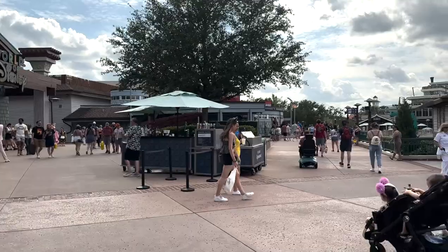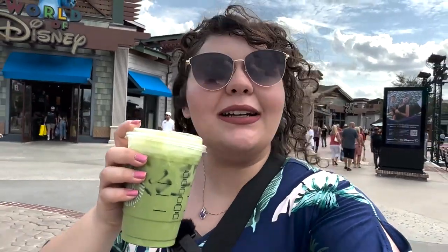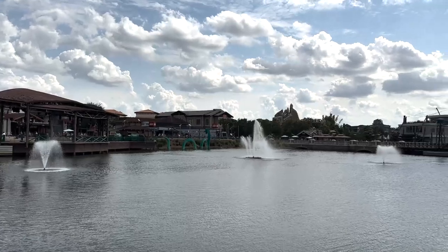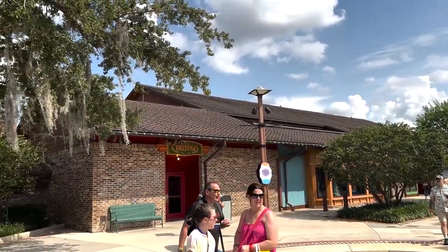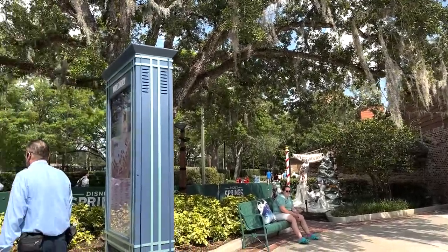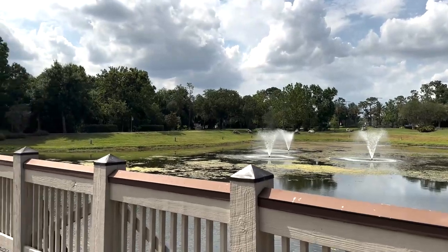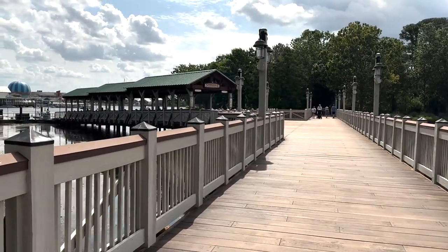The stage is playing music from this game called Stick Fight Game that I love, and I'm really vibing to it with my matcha. Let's do it. Disney Springs is just so unbelievably beautiful, and it's pretty big. We are on the marketplace side of Disney Springs, and we are going to pass Days of Christmas and exit through here. And then we get to walk on this lovely bridge and head over to the water taxis.